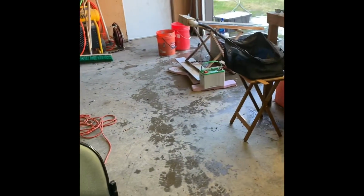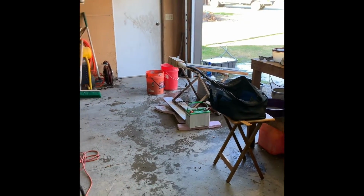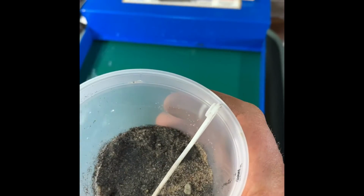It's getting pretty late in the afternoon here. And it'll be dark by the time I'm done running those other 2 pails through this system. So let's go ahead and run this stuff here, and we'll see how much gold is in it. Let me grab a quick spoon of it and throw it on there.